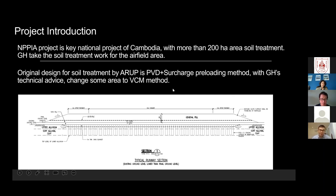So we made a suggestion to the owner to change the method from PVD and surcharge to VCM, based on our experience at Zhangji Airport. Finally the owner accepted. This is the general layout for the VCM application, mainly for the taxiway and the apron area.